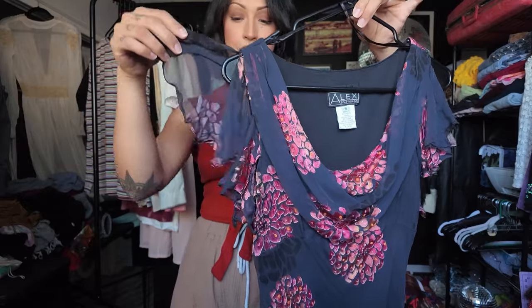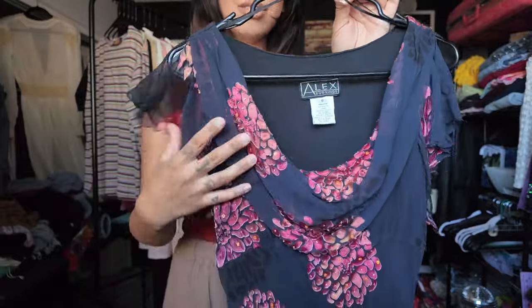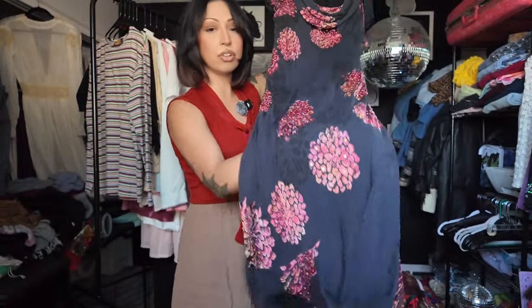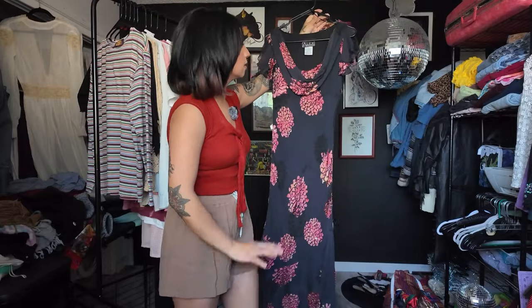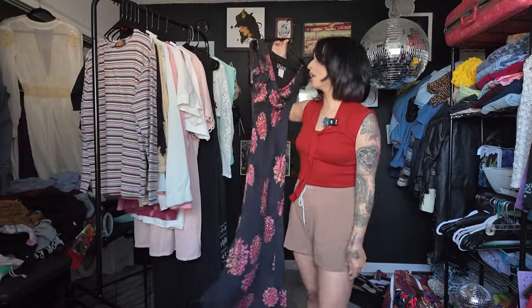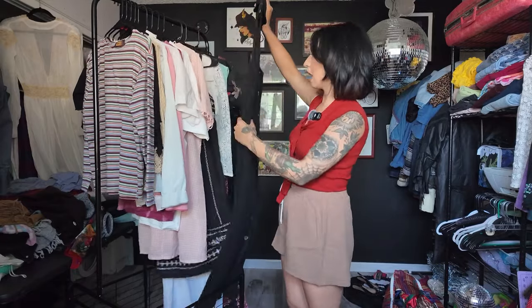It has these frilly sheer shoulder caps on the dress, and they open up. Are you kidding me? The cowl neckline, and then look at this beautiful design with the sequins. So beautiful, and it obviously feels so buttery because it's silk. It's just absolutely gorgeous. It is a size 8, it is vintage, and she is the moment. Are you kidding me? I was able to find this in a fill-a-bag sale. That is insane.